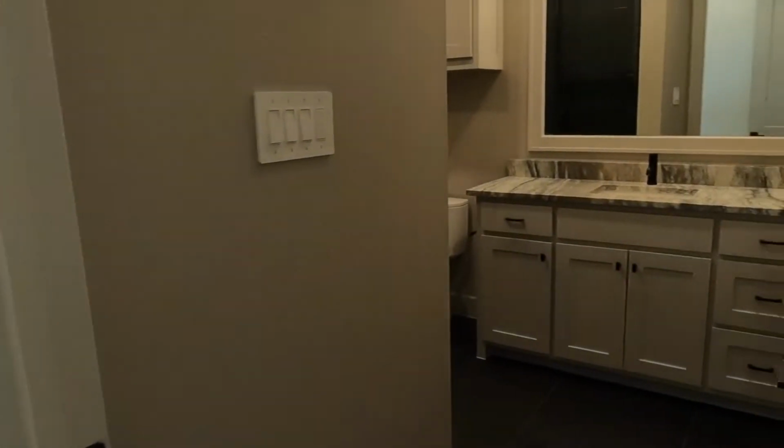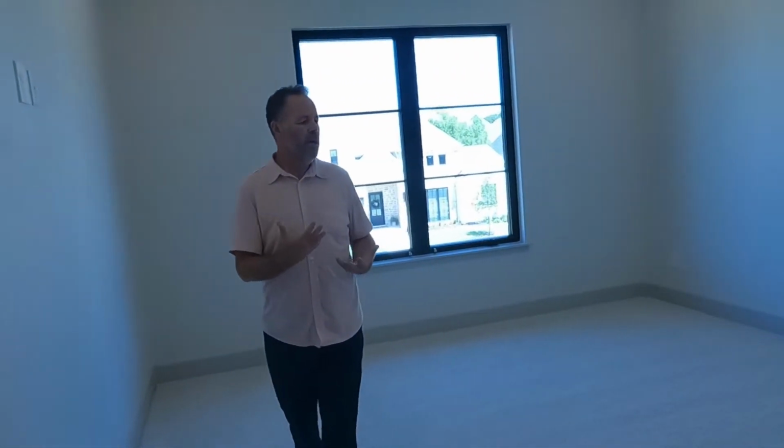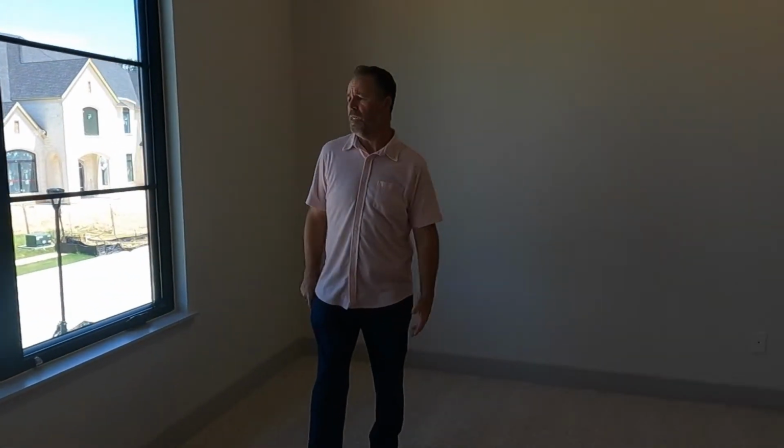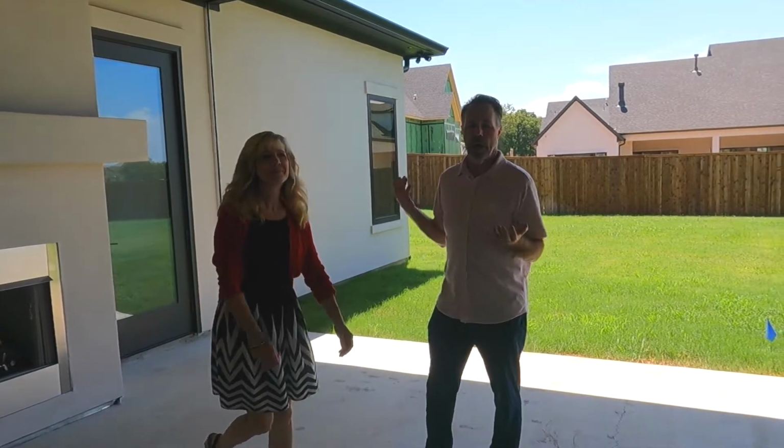Bathroom, closet area. And then basic oversized room, right? With nice size windows, etc. The one thing I really want to show you though is the patio in the backyard. Let's get that.